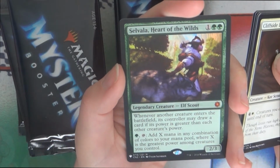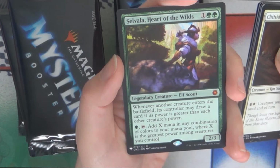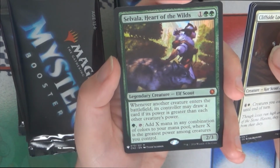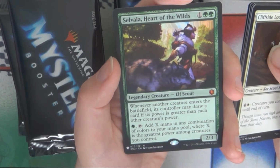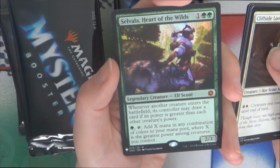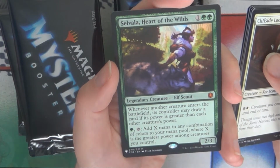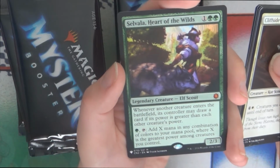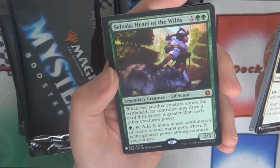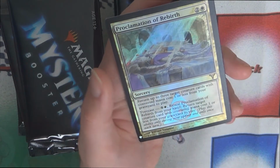We got another mythic. I like this one. I want it. It's 1 and 2 green for a legendary elf scout. It's a 2/3. Whenever another creature enters the battlefield, its controller may draw a card if its power is greater than each other creature's power. And then for a green, and if you tap it, you can add X mana and any combination of colors to your mana pool, where X is the greatest power among creatures you control. That seems good. I like that they've got a reprint because it's pretty expensive, and it means I can now get my missing copies of the original. And I can keep this one. If you really want to.